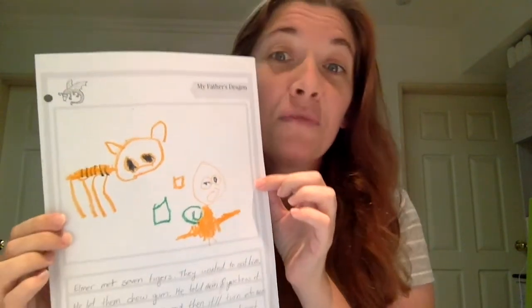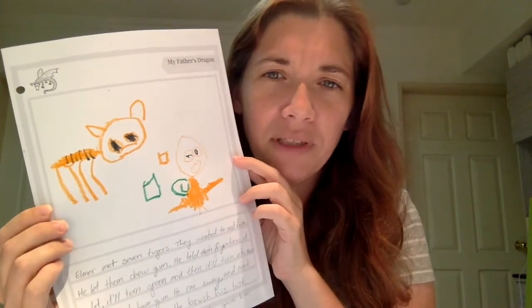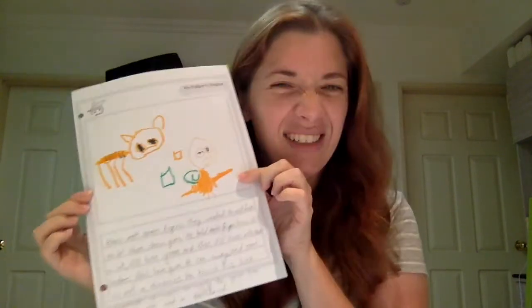So after I scribe for her, then she draws the picture. So here, if you're familiar with the story, Elmer had to get away from the angry tigers who wanted to eat him. So he gave them bubblegum. So this is the bubblegum that he gave the tigers. Cute. Okay, so that's what you do for the language arts. So that's the first section.